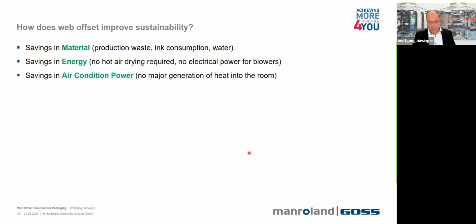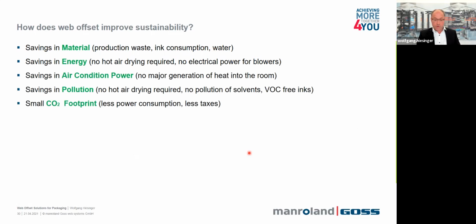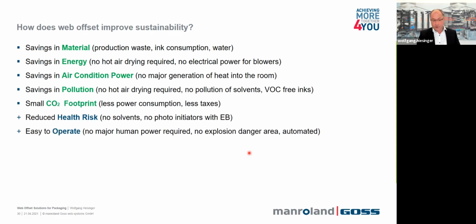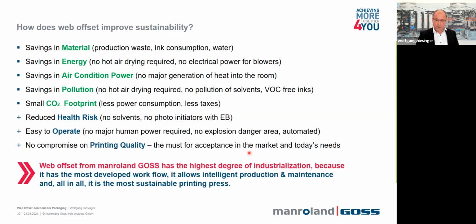We can save air condition power. Pollution: we use VOC free inks, so we have no pollution with solvents. The CO2 footprint is quite good because we have less power consumption. And additionally, we have less health risk. It's easy to operate. There is no explosion danger area like you have quite often in rotogravure. And very important, with that technology, you have no compromise on printing quality. You have a lot of advantages, but no compromise on printing quality.